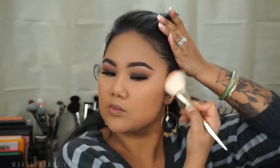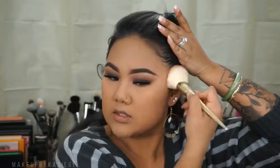Most times I don't put too much under my jaw, but if you have extra chins like me, then you gotta conceal them a little. You go ahead and bring some onto your jaw so you can turn those 3 chins into 2. So now that we have some warmth to our face, I'm going to go ahead and contour.